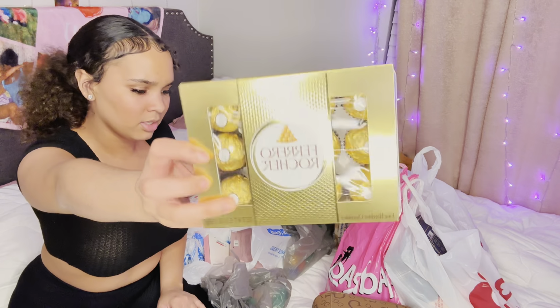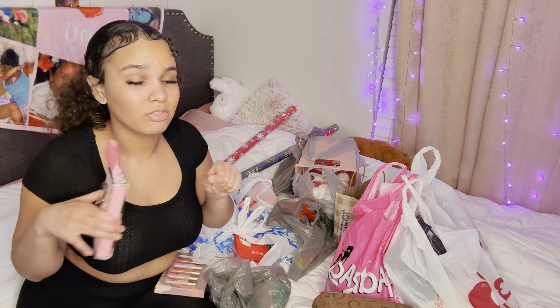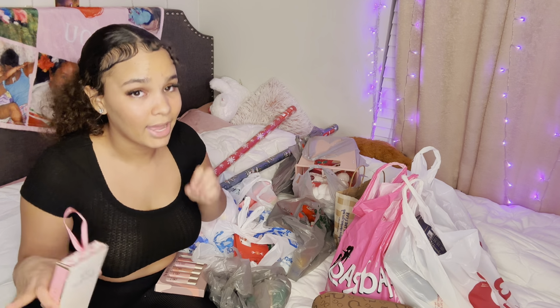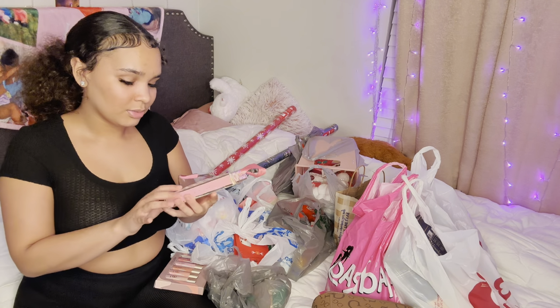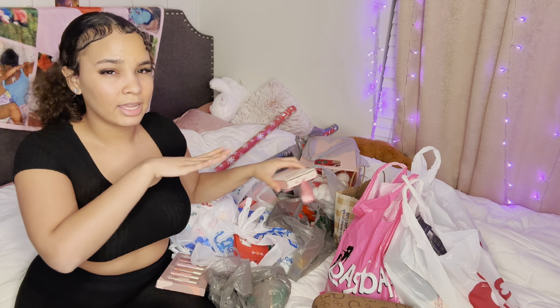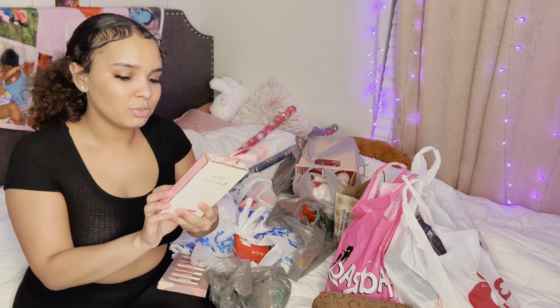These are from my mommy. And then I got my sister. So, y'all, I got a lot of little stuff from my sister because she told me that she wanted a basket for Christmas with little stuff in it. So, I'm going to put it together real cute. So, that's why I got random stuff all scattered for my sister, but it's because it's going in a basket. So, yeah. This one is actually for me, though.